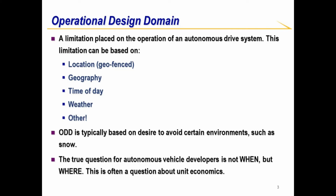Typically your ODD is based on a desire to avoid certain types of environments. Snow is a big one, right? It's very different to operate in Miami versus operating in Chicago. So this decision of operational design domains leads us to the real question for autonomous vehicles, which is not when they will be deployed, but where they will be deployed. This is often a question about unit economics: where is there a business case where you can make money with an autonomous vehicle, and it's also simple enough for your vehicle to operate there safely.